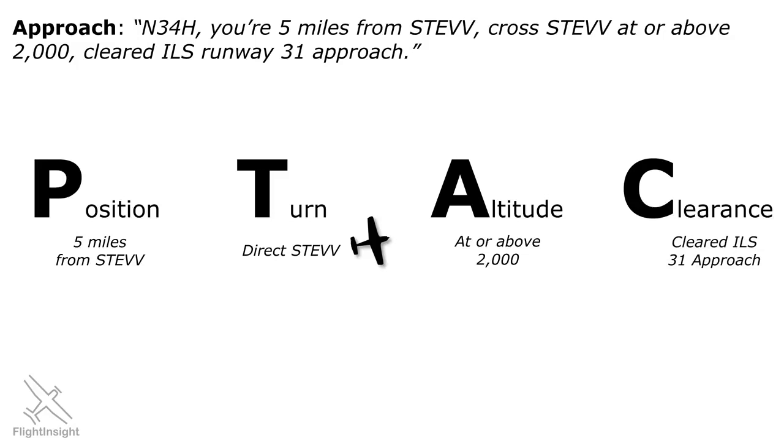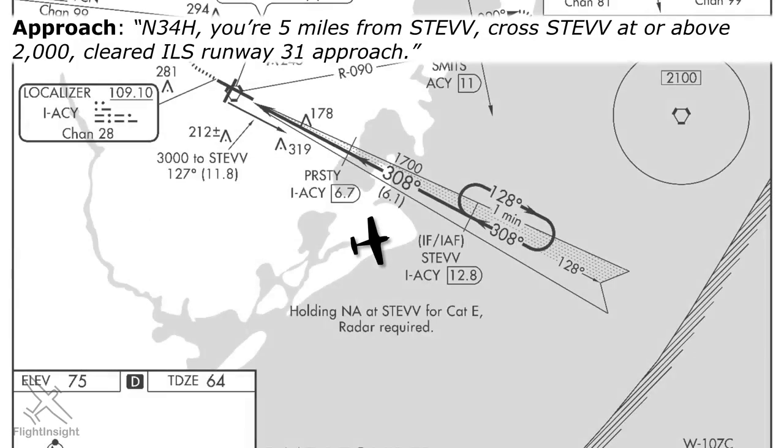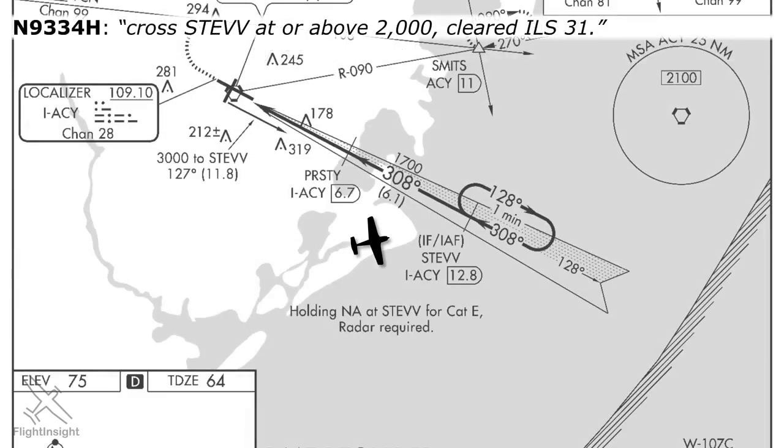Sometimes the controller won't mention an altitude on our clearance. In that case, we'll need to stay at our last assigned altitude and then descend by following all the altitude restrictions on the approach. Okay, so we'll read this clearance back. Cross STEV at or above 2,000, cleared ILS 31.